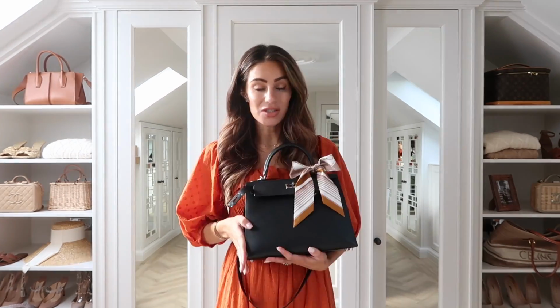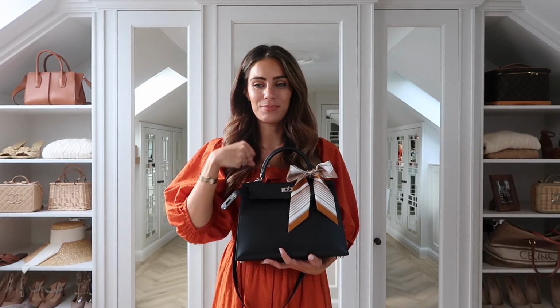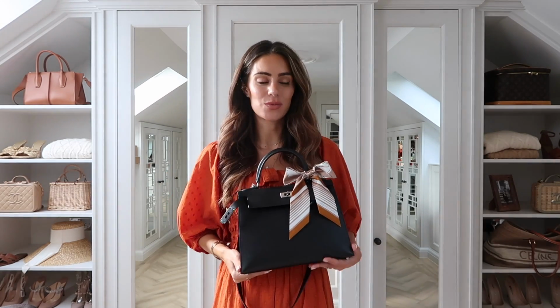I prefer the Sellier shape because it's more structured. I'm not really into the slouchy, I think it's the Togo style. I much prefer this rigid, structured, quite sharp style, but it is quite a rigid bag. So sometimes I feel like I'm going into it and making it bend and stuff like that. It does worry me.